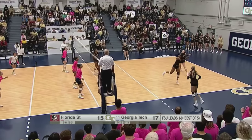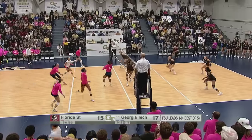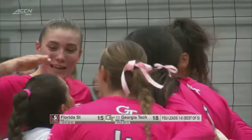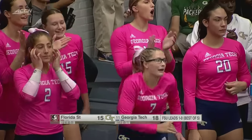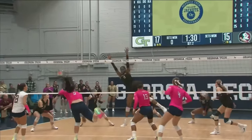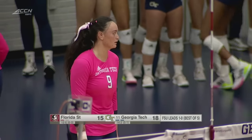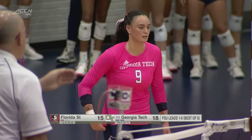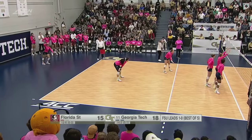Toledo lunging for it. FSU will have to play it from the back line. Otene from the back, swooping in and thundering it down. What started that entire play was Bertolino did not have the shot, so she put her ball on the setter to cause that free ball to come back and then allow her teammate Otene to put the ball away. Wow, that was clinical from Tamara Otene. 18-15 Jackets.